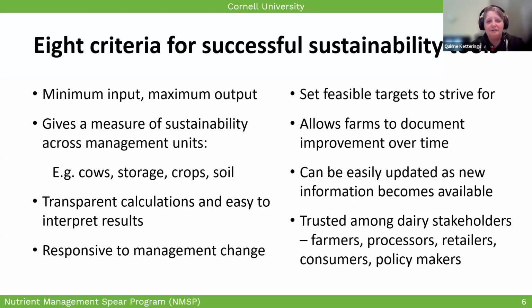So if a farm makes a change for the better and the tool does not reflect that change, it's not a useful tool for this purpose. We also want our tools where we have an opportunity to set targets to strive for, feasible limits. Tools that allow farms to document improvements over time and that can easily be updated as new information, new science becomes available. So not static ones, but tools that move into the future.